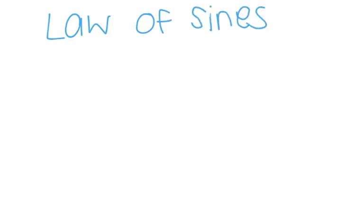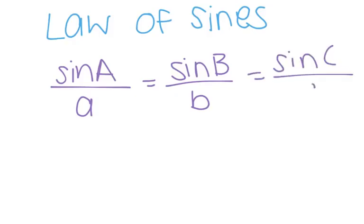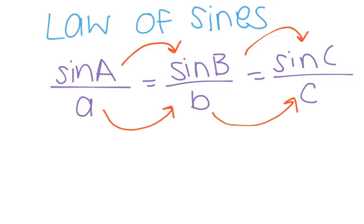The formula for the law of sines is a ratio. Sine A over side A equals sine B over side B, which equals sine C over side C. As you can see, all of these must correspond to each other. So all the sines have to be on top, while all the side measurements have to be on the bottom. This is all ratioed equally in the law of sines.